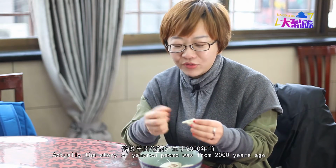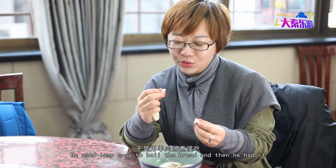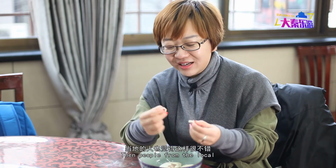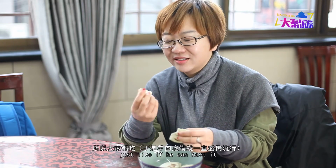Actually, the story of the 羊肉泡馍 is from 2,000 years ago, and one of the emperors from the Song Dynasty liked lamb soup, so he used lamb soup to boil the bread, and then he had it. He was like, oh, it's really delicious. And then later the local people said, if the emperor has it, so we will have it.